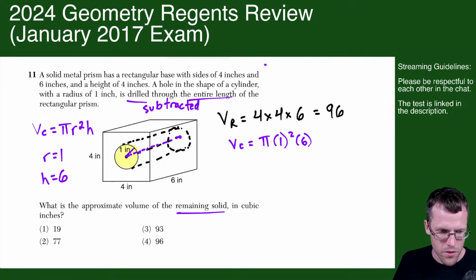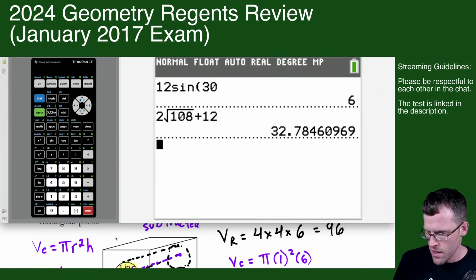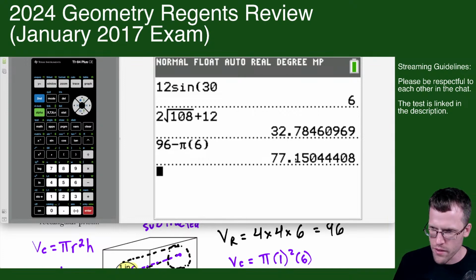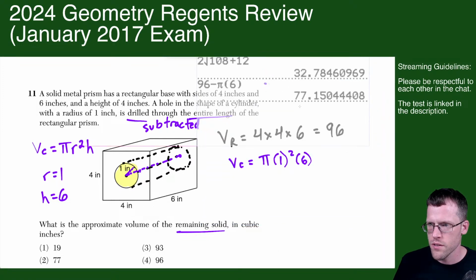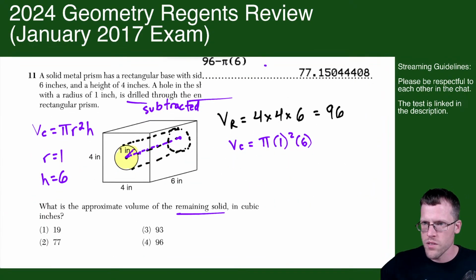So then what we're going to do is 96 minus pi times 1 squared times 6. 77.15. Okay? So that's the little bit of math that we need from the calculator. Okay, so 77.15, because once again, we're subtracting those two. All right, so 96 minus this gives us 77.15, which to the nearest cubic inch is going to be 77.